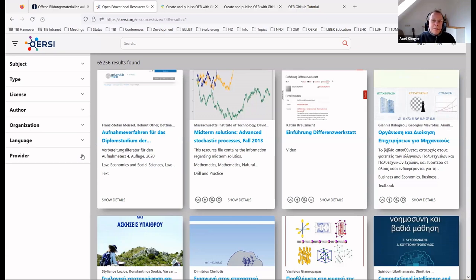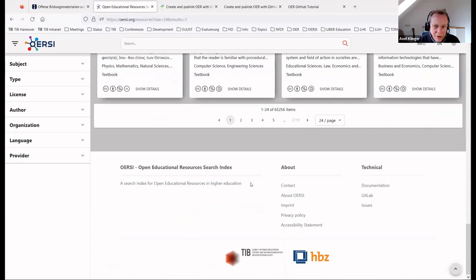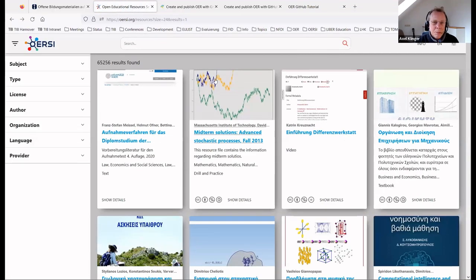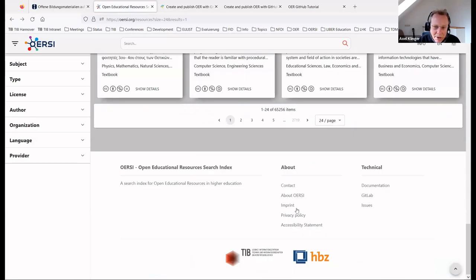Another aim of this approach was to be as flexible as possible and have an open source product where we can easily adapt other resources as well. It's also possible to suggest new repositories that we should consider connecting to ERSI. Just go to the contact form in the footer and write us a short note that this would be an interesting repository to integrate. So it's very flexible. All the development as an open source project is also linked in the footer, with GitLab and the documentation, where you can find the current approach, the project planning, and so on.